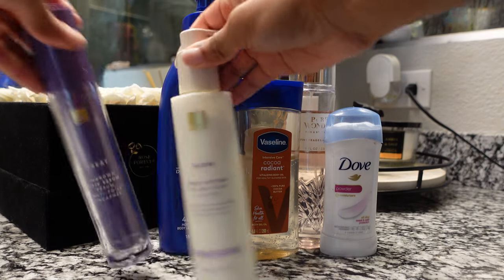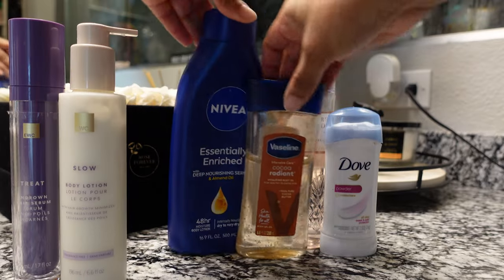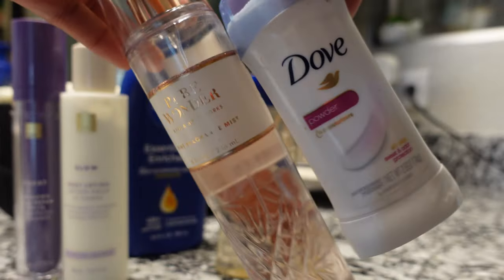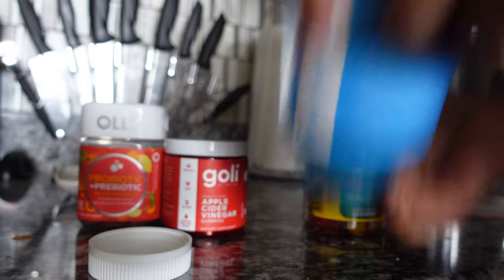I like to use these two items from the European Wax Center. That's the lotion, and that's the serum that they put on after you get waxed. I love the Nivea lotion for dry to very dry skin, and that Vaseline. And I like to use Dove, and I'm just trying to get rid of my Bath and Body Works, girl. So we're just going to spray that.